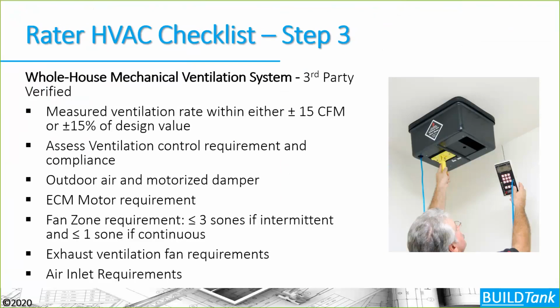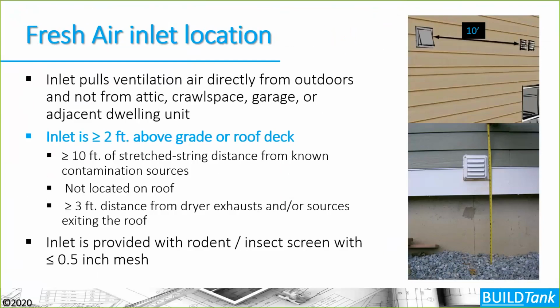Other exhaust ventilation fan requirements and air inlet requirements you need to verify. The fan inlet requirements are important to know, especially in high snow load zones. You have to ensure that your air inlet is at least 2 feet above ground so that it doesn't get covered by snow. And then the 3-foot, 10-foot rule, so that exhaust products coming from the house aren't going back into the house through the ventilation inlet fan. So there's that 3-foot, 10-foot rule that you should be aware of and probably already know about here.